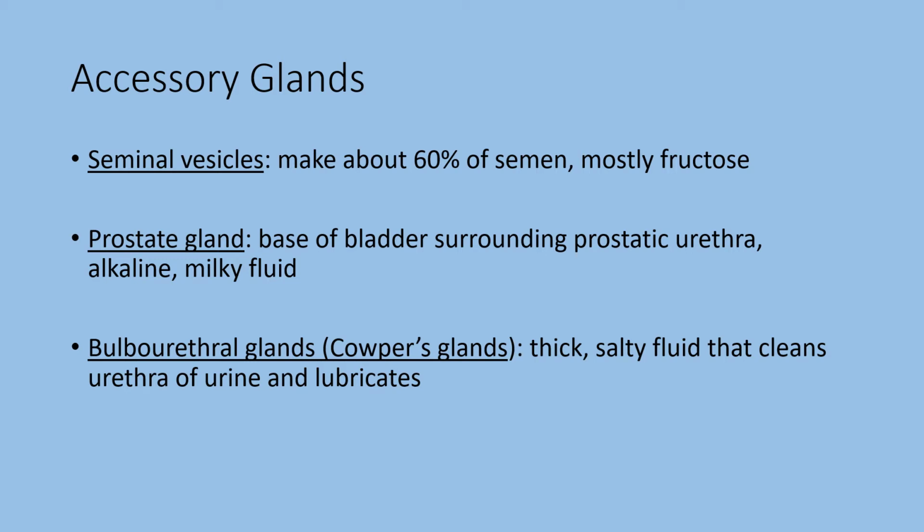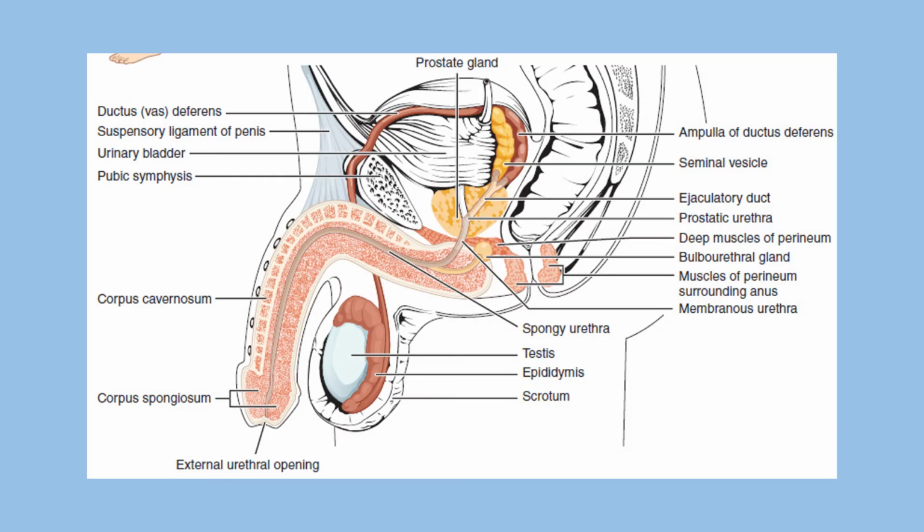And then the Cowper's glands, also known as the bulbourethral glands, provide a very thick and salty fluid that helps to flush out, lubricate, and clean out the urethra from the urine that may have previously been released through there. So all of these accessory glands provide extra fluids. And so where are they located? The seminal vesicle is right here. Here is the prostate gland right here. And then right here is your bulbourethral or Cowper's gland.